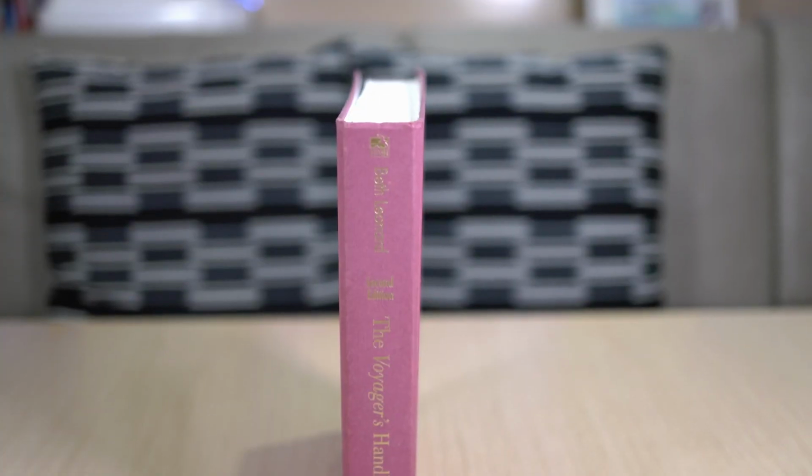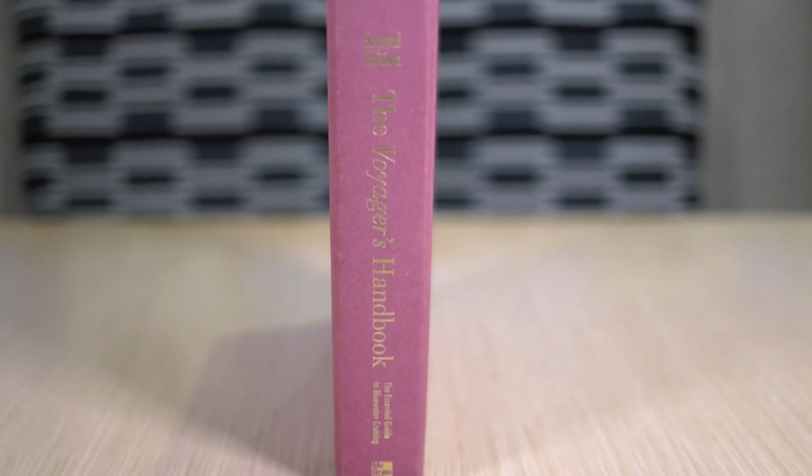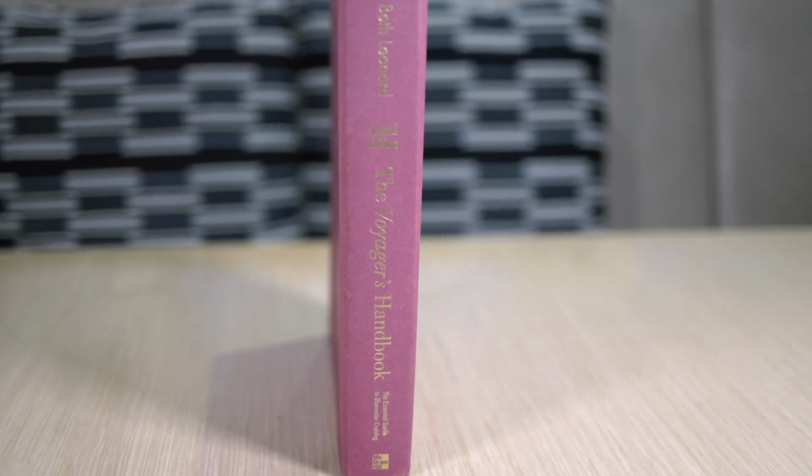For those of you who are still in the planning your cruising adventure phase and not quite ready for planning passages yet, we've still got a book suggestion for you too. This is The Voyager's Handbook by Beth Leonard, and it covers pretty much all aspects of the blue water cruising life. She and her husband have sailed over 90,000 nautical miles, so she knows what she's talking about.